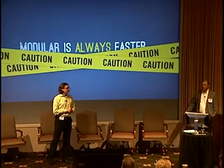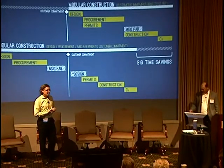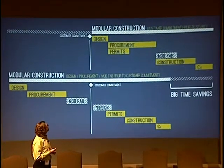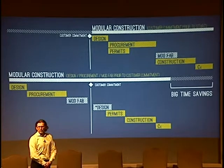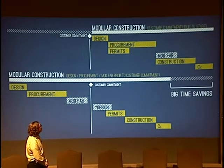So then we get into the schedule aspects of it. And is it always faster? This is a pretty busy slide, but bear with me here. For traditional construction, I had yet another series of schedule activities for a traditional stick build, and it actually looked very similar to the top line here.